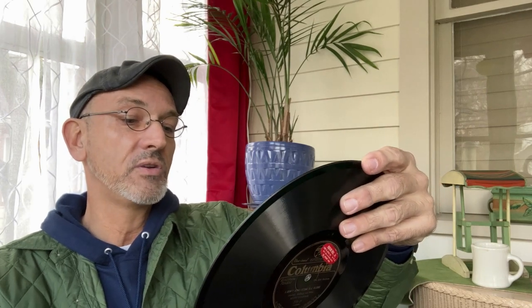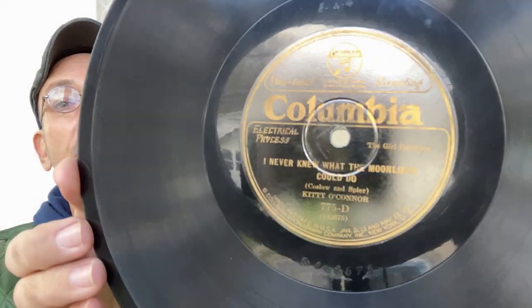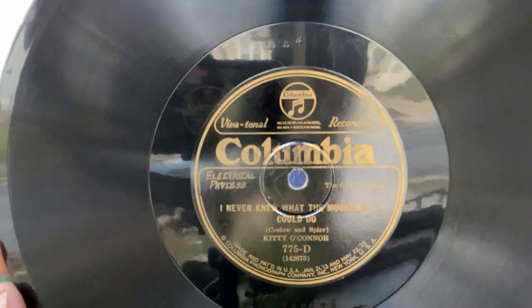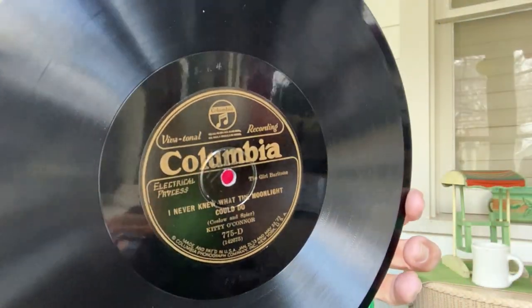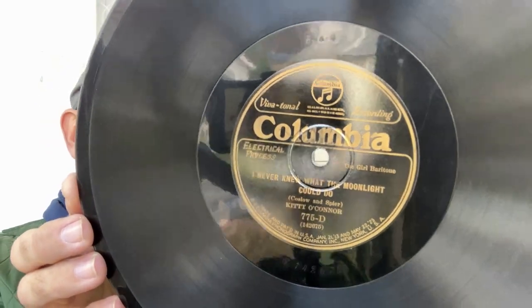All right, I never knew what the moonlight could do. Well, honey, you ain't been out on my front porch, have you? So we'll play that. That's an electrical recording by Columbia. That label dates it, Viva Tonal. That's going to be sometime after 1925, but probably before 1930.